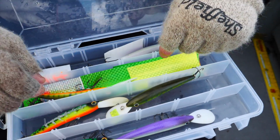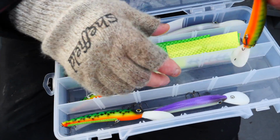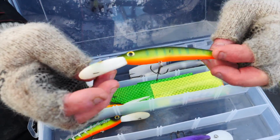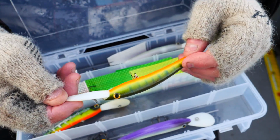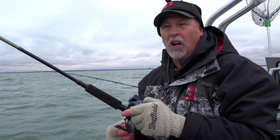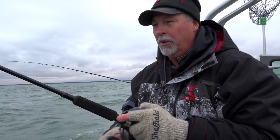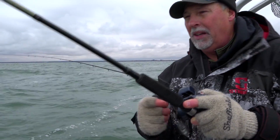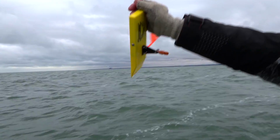So we knew the first version of this was going to be a minnow shape. It was going to have a pretty good sized lip so it would dive deep. But the problem is when you get the first prototypes, they're just out of a white plastic. They don't really have any good color on them, and you can't do things to them to put the cool colors on them. Like, for example, we all like chromes, and chromes are done through a process called vacuum metallizing. And vacuum metallizing will actually break the prototype plastic.